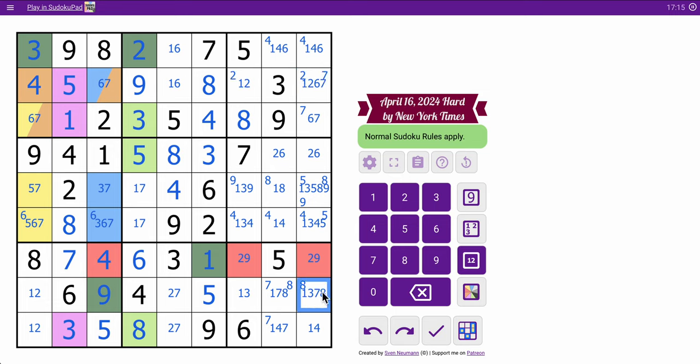Okay, wait a minute. If this is 7, that's not 7 either. Leaves this as 1, 3, 8. He could also be there. So that doesn't help me any. I got nothing going on here. Okay, here. Okay, 8's there, nothing else is 8. 7 is in that column. Nothing else in the column is 7, or the box.